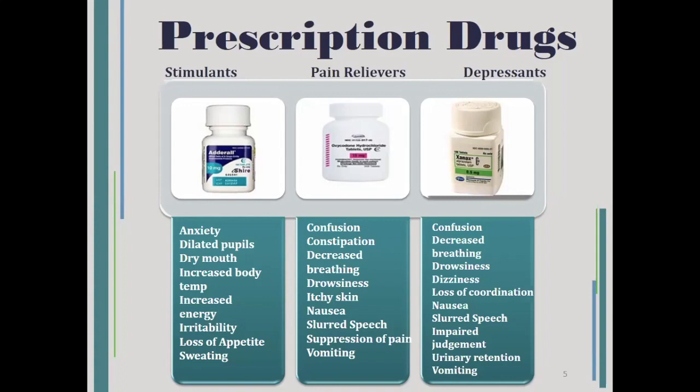However, these are the three most widely abused medications. We have our stimulants, pain relievers, and depressants. So your stimulants are going to be very similar in the way they affect the body to the street drugs meth and cocaine.